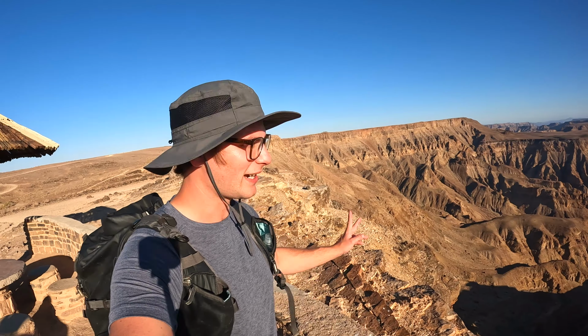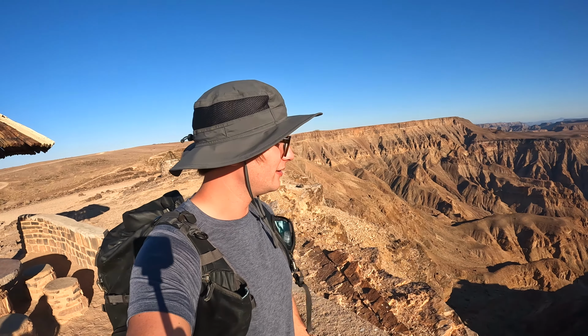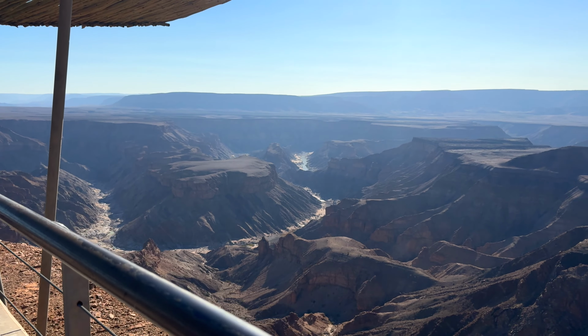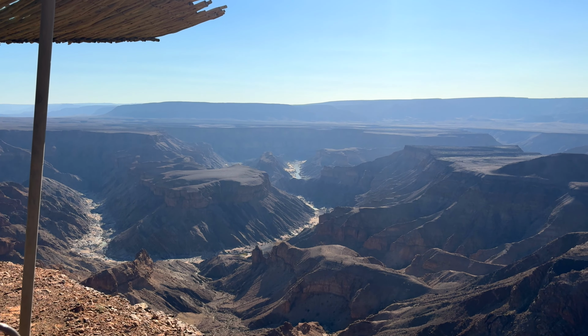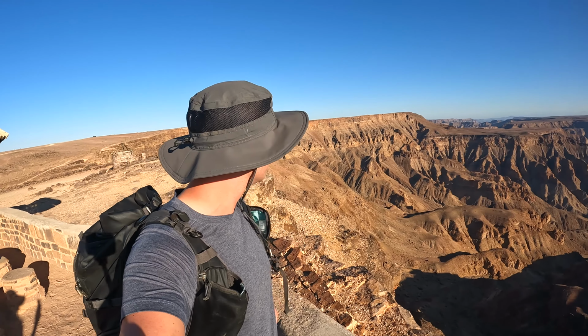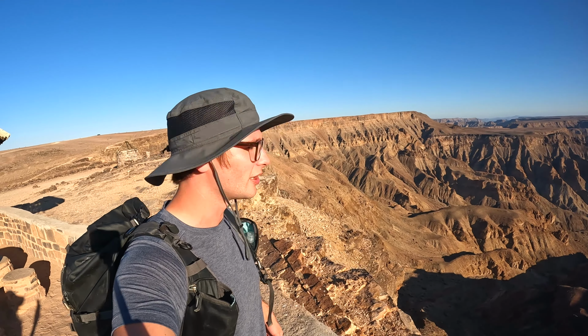So we've arrived at Fish River Canyon, and it's spectacular. According to some sources, second largest canyon in the world. Certainly the largest in Africa anyway. So we've come here in the late afternoon. Probably going to stick around for sunset. You get some nice golden light in the canyon. There's a few different viewpoints that you can go to, and you can drive between them.